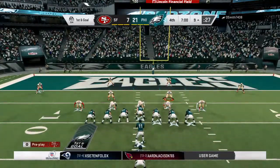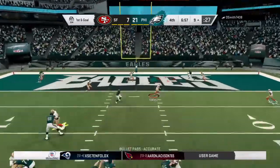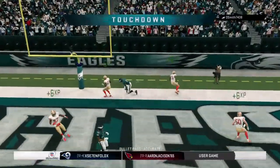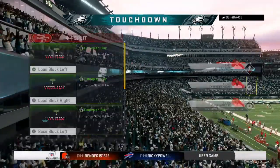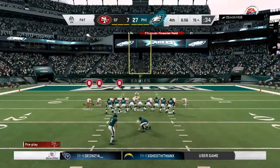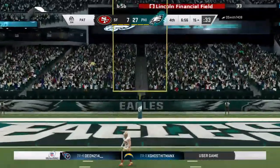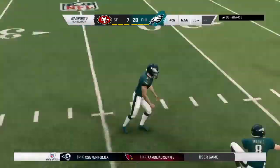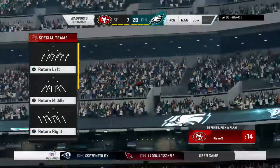A good chance now to put this game on ice. This is 1st and goal. And that's going to be caught for an Eagles touchdown. Carson Wentz with touchdown pass number 4 on the afternoon. And the Eagles take advantage of good field position on the turnover to cash this one in. Extra point splits the uprights. And the lead now to 3 touchdowns at 21.